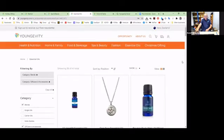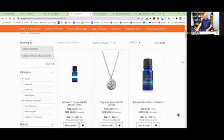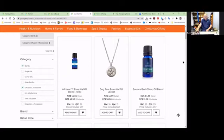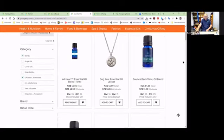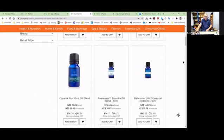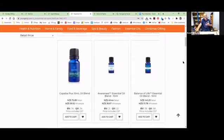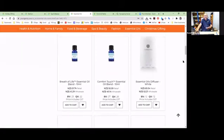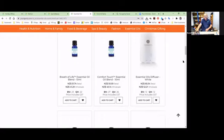I talked about essential oils before, but we have some beautiful blends, and our quality of oils are second to none. They're some of the best in the world. The All Heart Essential Oil Blend is beautiful smelling, helps relax the system, bounce back, awareness, and these can all, of course, go in your diffuser. Give somebody a nice blend and a diffuser. What a lovely gift.